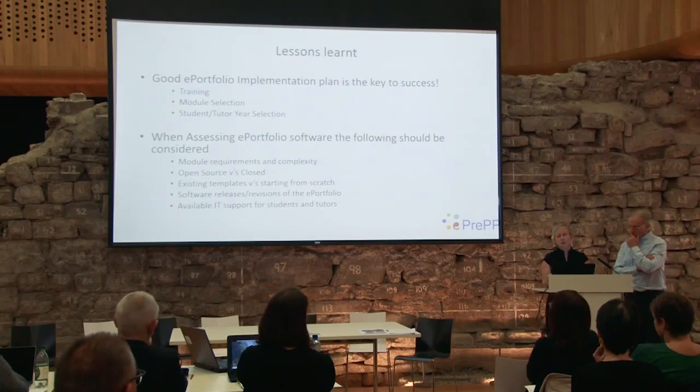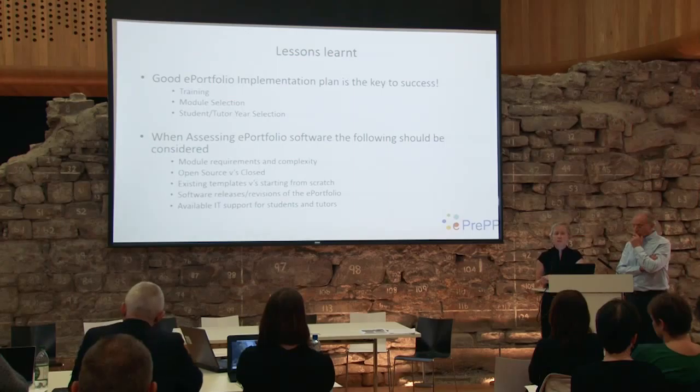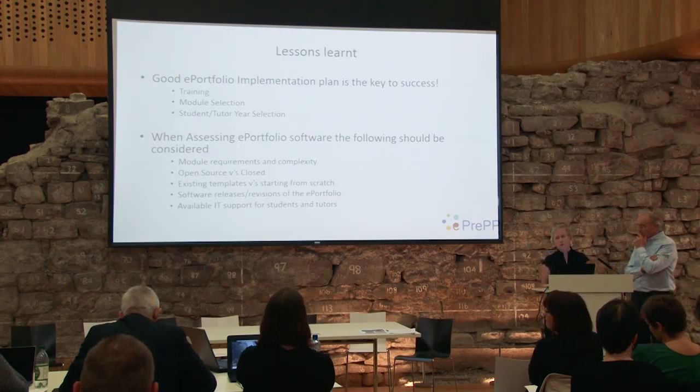The other thing that we found was, when you're starting off with an ePortfolio, it's easier to start with a clean slate, so you're creating your own templates, whereas in nursing, they wanted to keep a workbook, the workbook that they have in the hospitals, imported into an ePortfolio, and that was quite a complex thing to do as well, but Caroline and our exec managed to do a very good job of it.